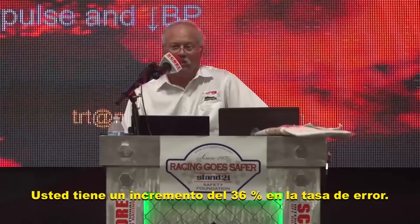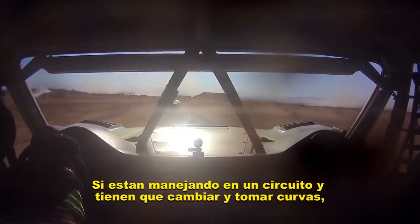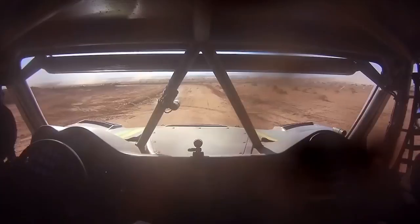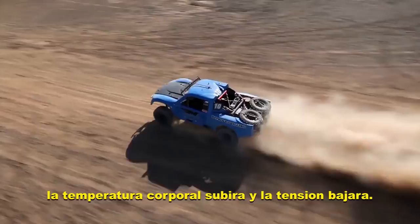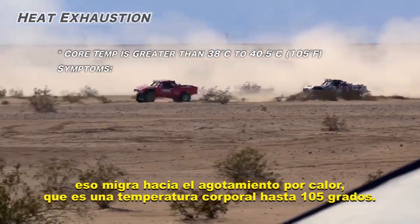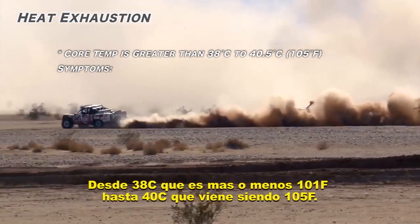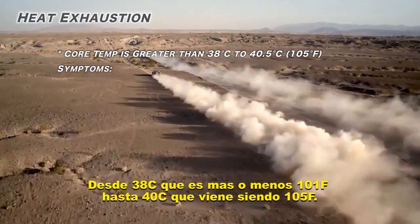You have a 36% increase in error rate. Now, you're driving a car on a racetrack and you have to make corners and shifts, you're gonna miss 36% of those. You get lightheaded, faint, your pulse goes up, core temperature goes up, blood pressure starts to go down. That migrates into heat exhaustion, which is a core temperature up to 105, from 38, which is roughly 101, up to 40.5 degrees centigrade, which is 105.